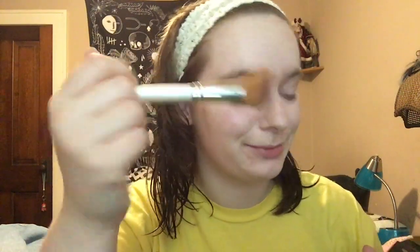So I sadly don't own a contour stick, but I do have a contour palette that is, I think, cream. It's definitely not a powder, so I'm going to use my bronzer brush to go in with this. I don't know if you can tell, but I've never used it because I'm more of a bronzer kind of gal. But she did say that she just puts it on and blends it and uses it like bronzer.